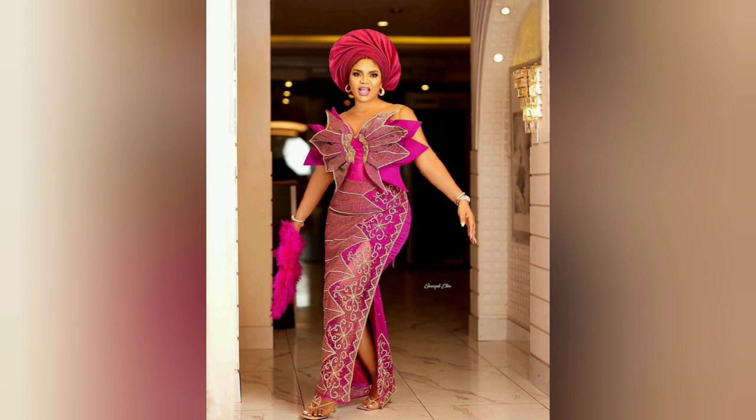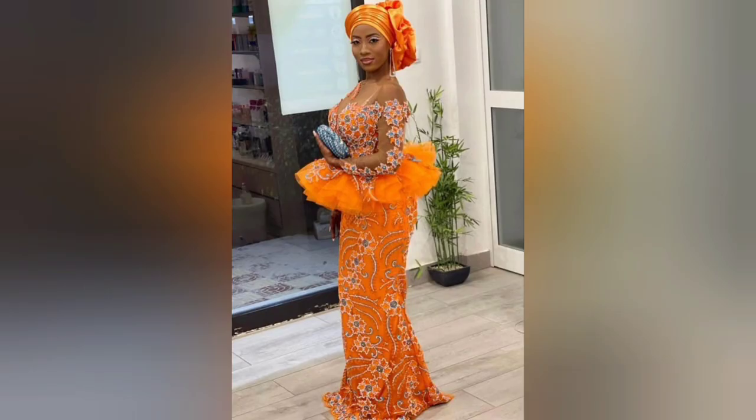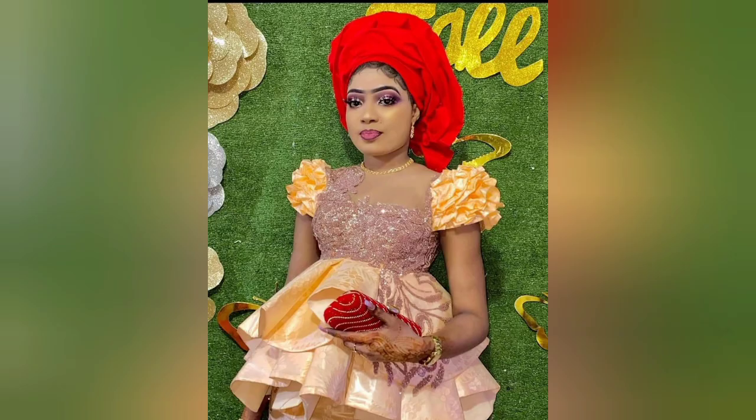Guys, look at this beautiful Asoebi style. Guys, look at the details in the chest area, so beautiful. Now the thing about this particular video is that it's not just Nigerian styles you're going to be seeing. You're also going to be seeing Ghana styles, Senegal and Gambia. So just grab a cup of coffee, sit down and enjoy this video.